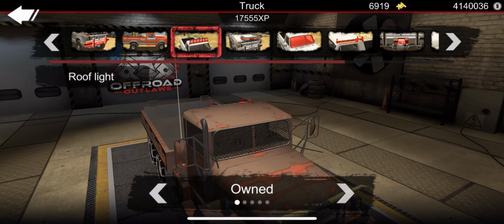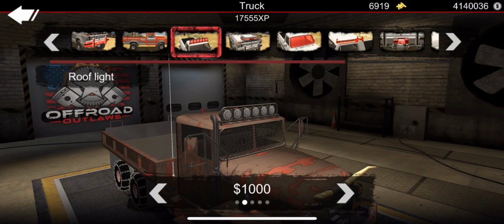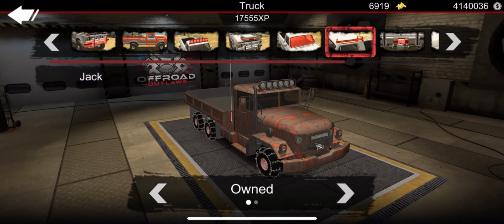We don't need the lights up top yet. Now, I think I would run those, though. I don't know, should I? Yeah, I think I will just go with those lights. Now, the horns in the front, I don't think we need those. Let's go ahead and take those off there. And then the, whatever you call it, protector on the windshield, we don't necessarily need that.